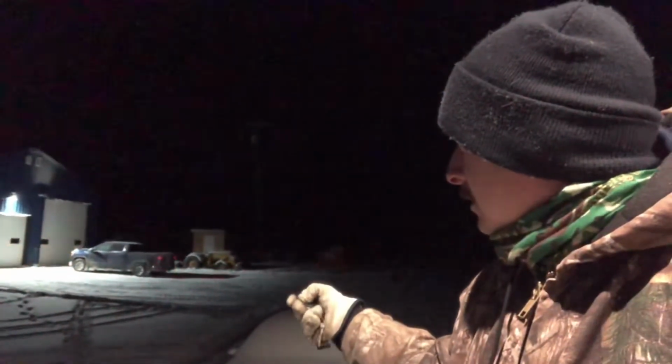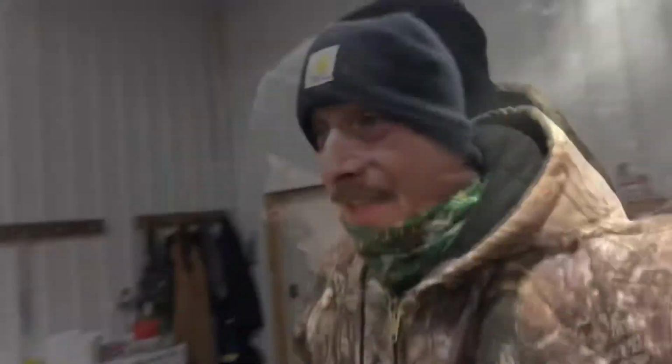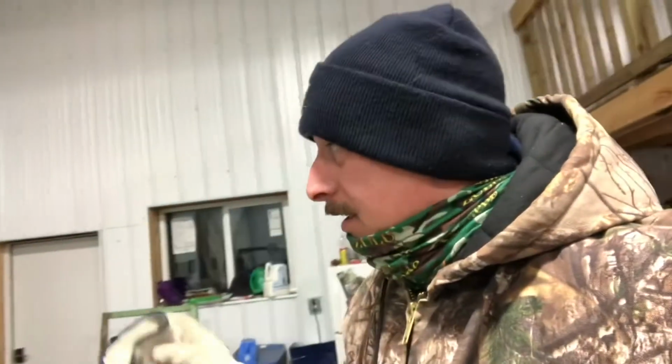Anyways, I'm going to try and command start the truck this morning. I had it plugged in. It's got this stupid cord that GM puts in there. So let's see if this works. Bingo, we're in business. So I just came back in from the chicken house. I just checked on them, gave them some feed, and saw how warm it was in the chicken house.